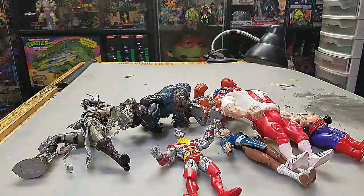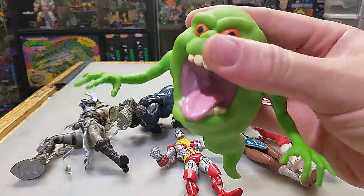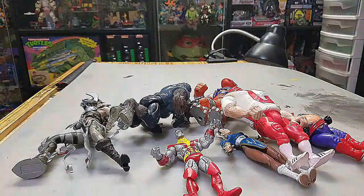I got another big Ghostbusters thing I'm going to show you in a minute, but I also got a Slimer figure. If I remember right, he was $4.99. A lot of these places you go to, they recognize a character, so they automatically charge a lot for it. I don't know if $4.99 is a lot for him or not. I didn't really look him up.